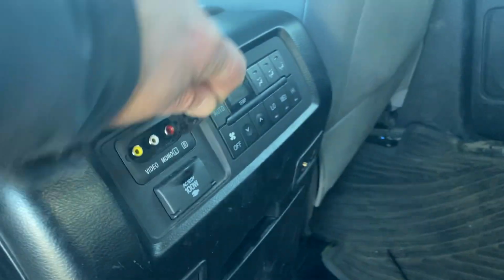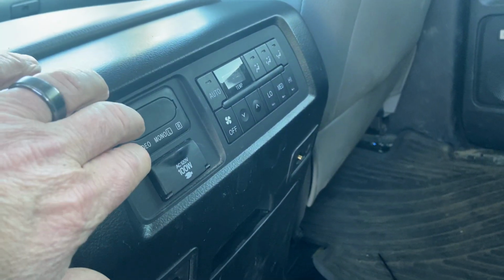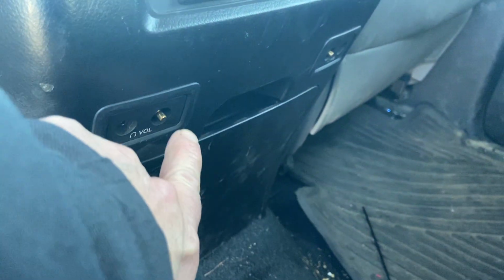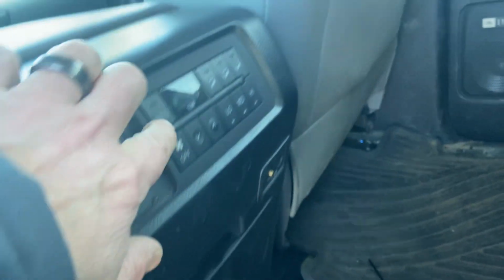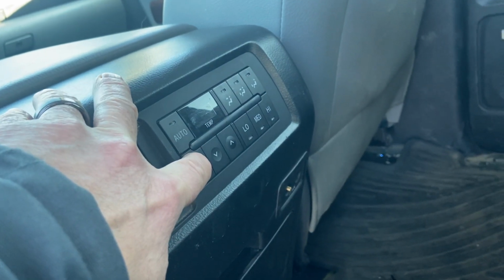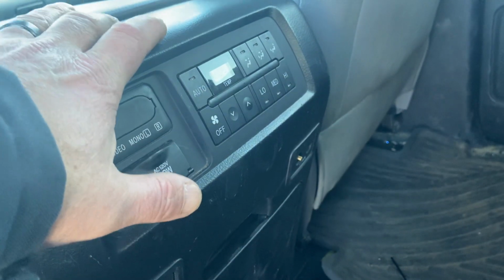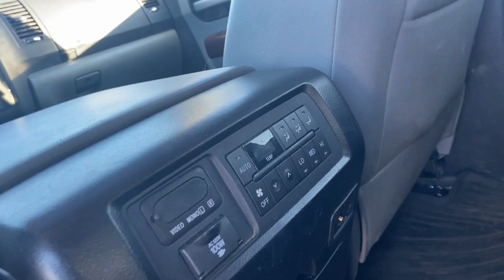You can put your headphones in here, or you can put a DVD player there, and you plug it in here and there. Here's where your headphones go, actually. And this is the volume for them, right there. They can control their own heat back here, the temperature and whether it's on high or low. And if your kids are anything like mine, they get to arguing or fighting about it, you can shut it off up there and you control it. So it's like, hey, look, check it out. You lost your privilege. I'm doing it.